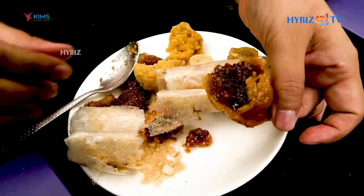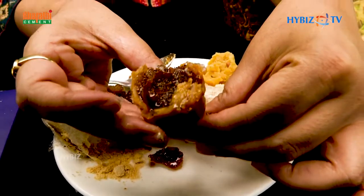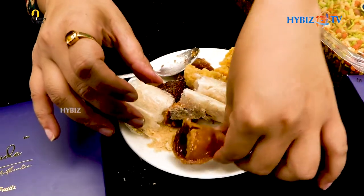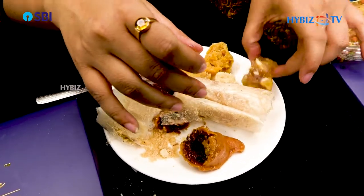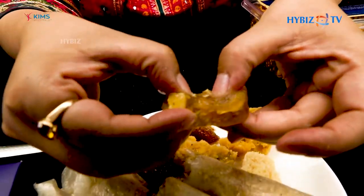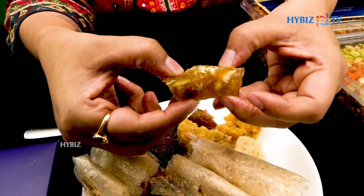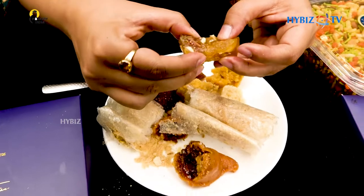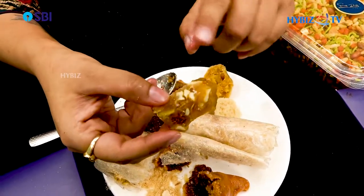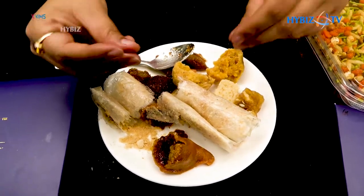Oh, inside you can see we have gud, jaggery inside it. So dry fruit and jaggery is inside this sweet kajakayalu, and even the dry fruit halwa. It is going to be one chewy sweet, but that is how it is supposed to be, very jelly style, jelly form, but it is going to be one interesting sweet to have. Let's get started.